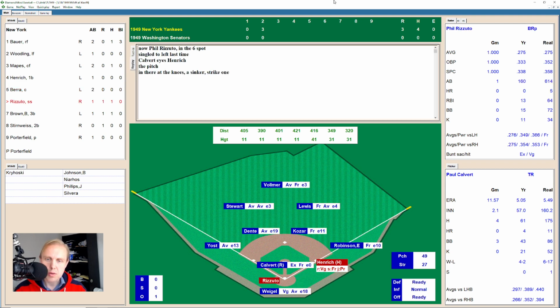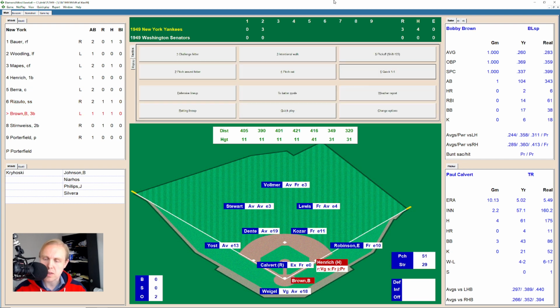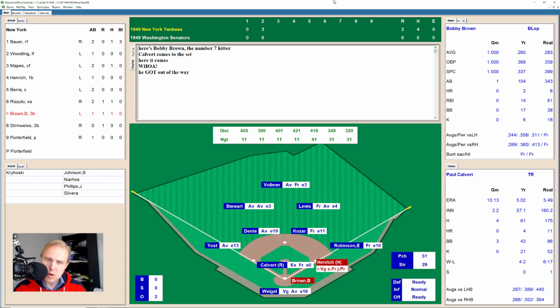Phil Rizzuto up there now takes a strike, .275 now the average. That's a fly ball right field. Lewis has that for the out, 2 gone. Here will be Bobby Brown. Takes the ball inside, 1-0. That's a sinker low, 2-0.